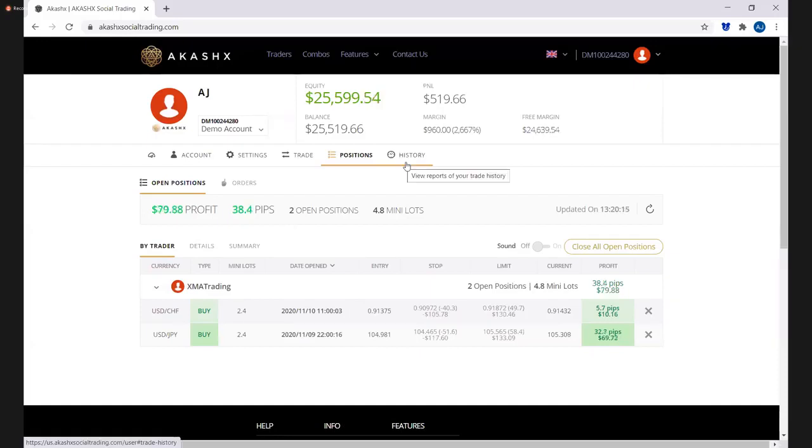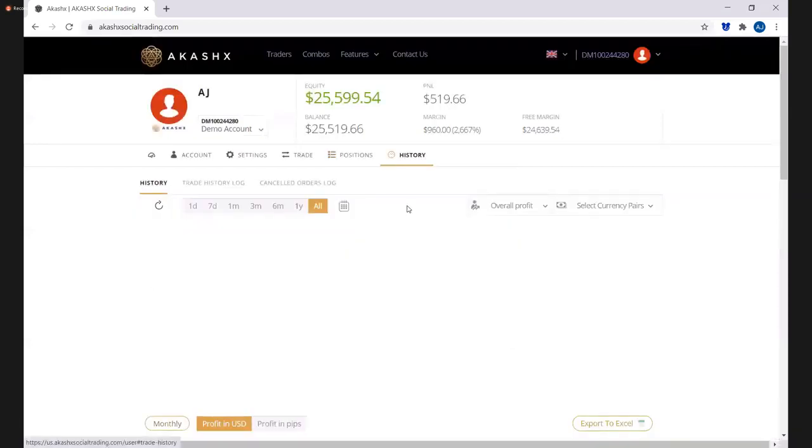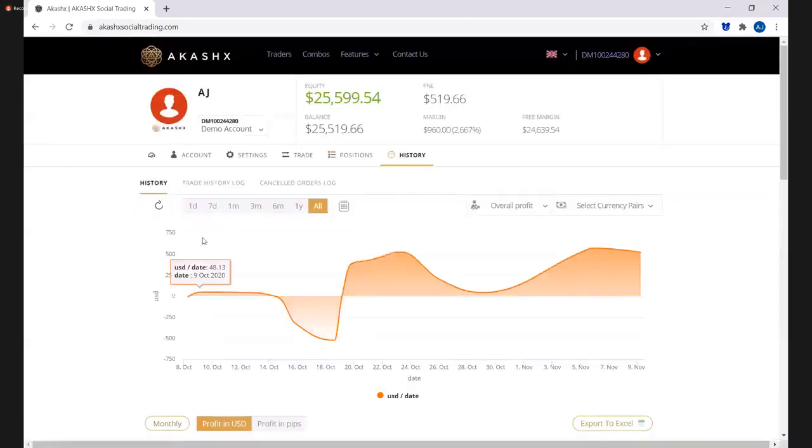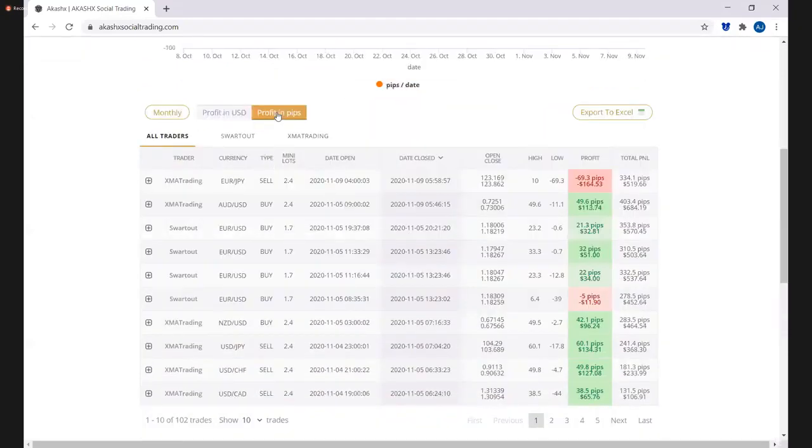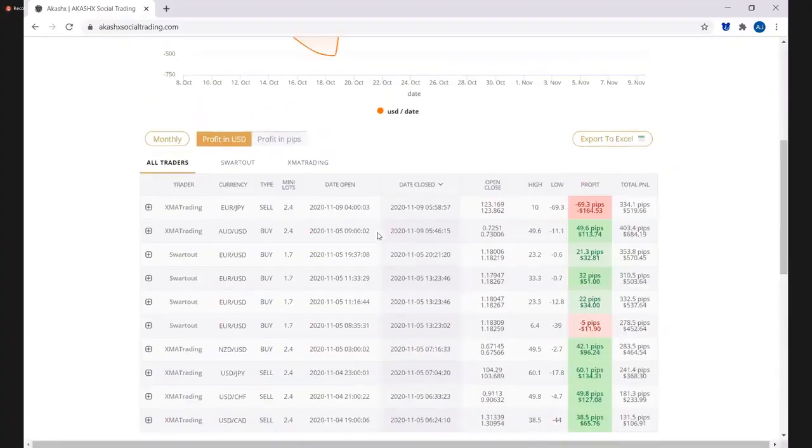So you can also see your past trades here on the history tab. All the trades that have previously been made, your profitability curve. You can also switch it to pips. You can export to Excel if you want to do some data analysis on your own. If you want to do a deep dive, you certainly can. Love the transparency of the platform.